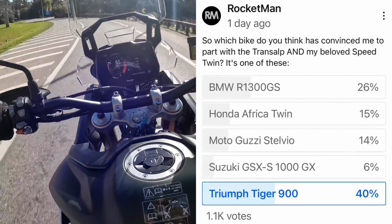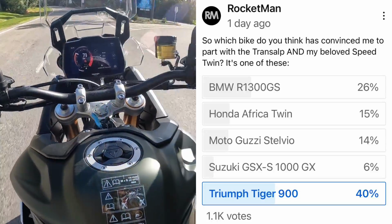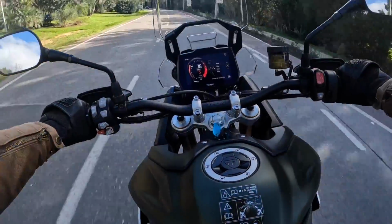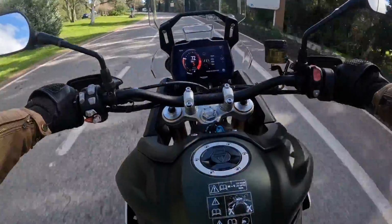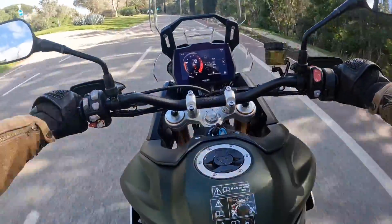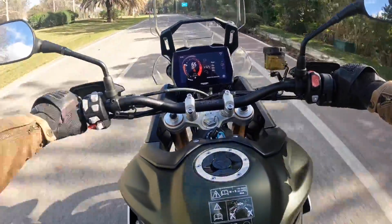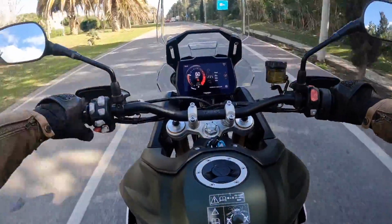How about the Moto Guzzi Stelvio? Well, in all honesty, I could have gone for this, and judging by the comments, a fair number of you thought I had. It's a bit left field, and in all frankness, would probably have had more mileage on YouTube than the Tiger 900, which, as a facelift, has already been pretty much reviewed to death.